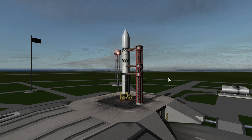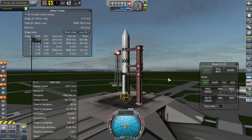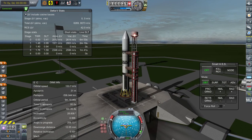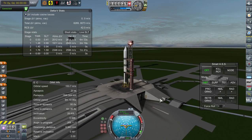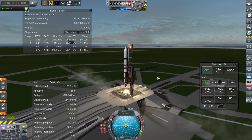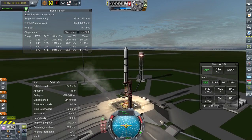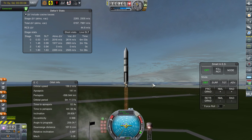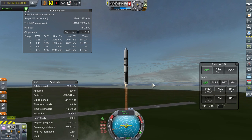We are currently sitting on the pad for our OS-03 lunar mission. So here we go, launching in 5, 4, 3, 2, 1. Liftoff. We have cleared the tower. Beginning our roll program.